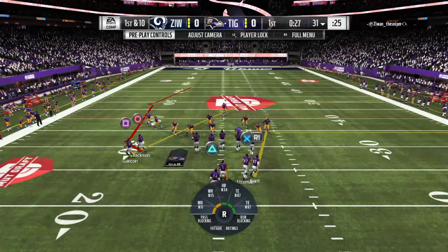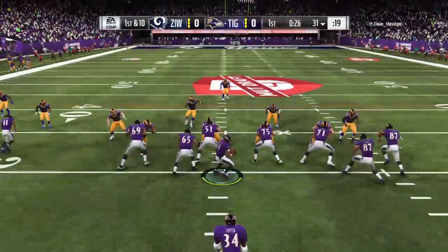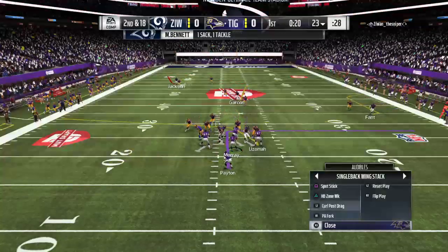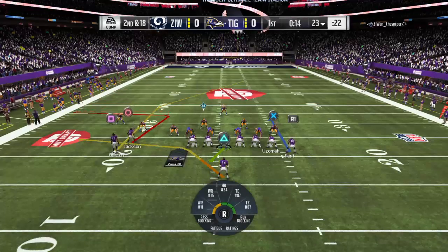Line of scrimmage, the 31 now on 1st and 10. Now a play fake here on first down. And the Rams got it. They bring him down. Michael Bennett in there to drop him. And it'll be a loss of about 8. That's called setting the tone right away.